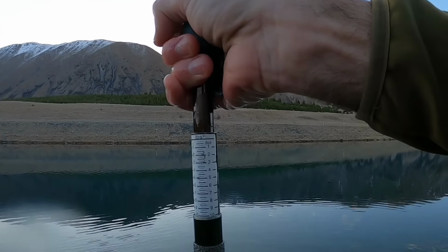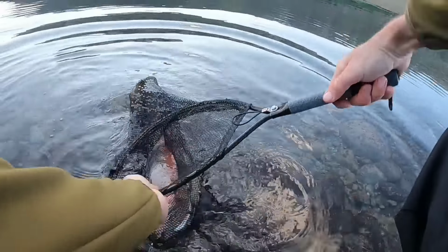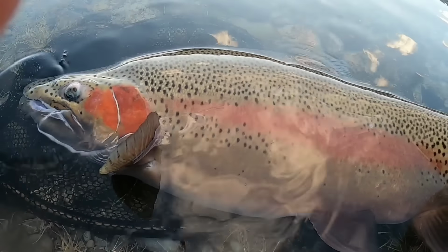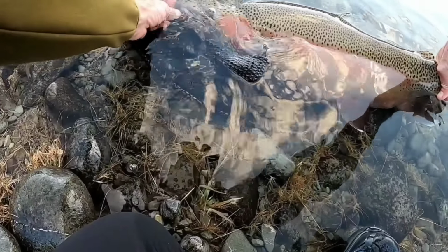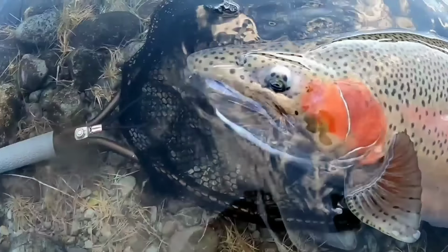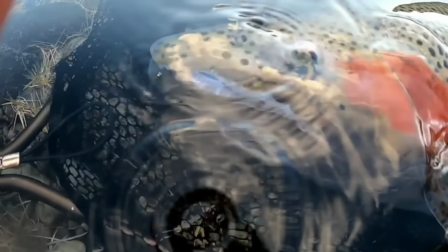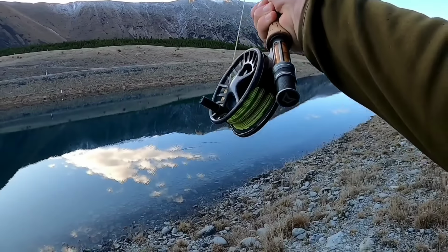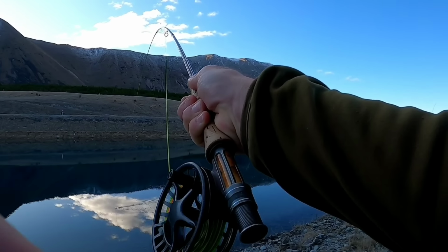Here's the 10 pounder, guys. Unbelievable. That is unbelievable. I have been working so hard for this fish. Been fishing for quite a few days. The fishing's been hard and I did it. I got my 10 pounder on fly. This fish is an absolute tank. I thought it was going to go over 10, but anyway, just so happy with it. What a tough few days fishing that has been. Been filming for hours and been fishing for days.